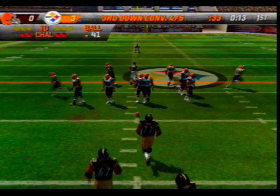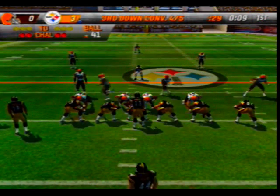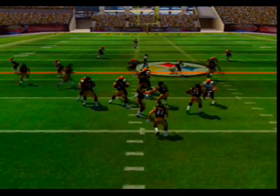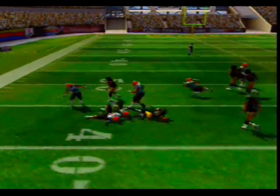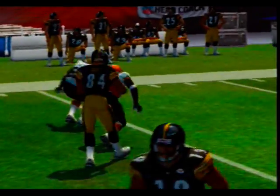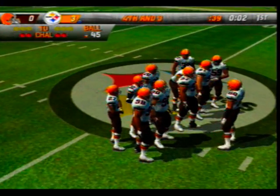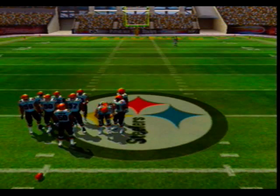Third and seven. Ball on the 41-yard line. Cleveland comes out in their nickel package. Gets rid of it. Looks left, hits his wide receiver with a short pass. That's the kind of mental error that drives coaches crazy. As a receiver, you got to be aware of where you are in the field and where you have to go to get the first down.